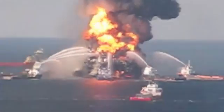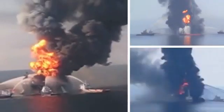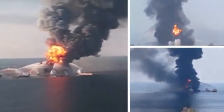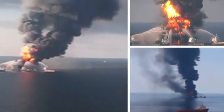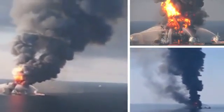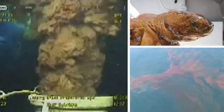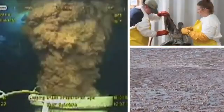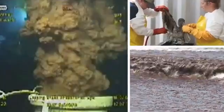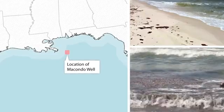April 20th, 2010. 11 workers died and 17 were seriously injured by an explosion on the Deepwater Horizon, an offshore drilling rig located approximately 50 miles off the coast of Louisiana. The rig burned for 2 days, eventually sinking and triggering the largest oil spill in U.S. history as oil and gas spewed up from the sea floor. The Deepwater Horizon had been drilling an oil well in 5,000 feet of water in an area of the Gulf of Mexico known as the Macondo Prospect.